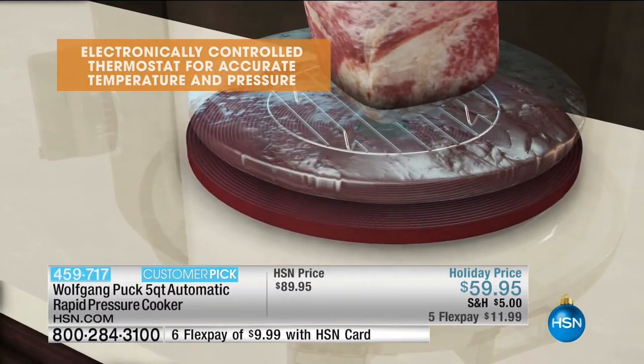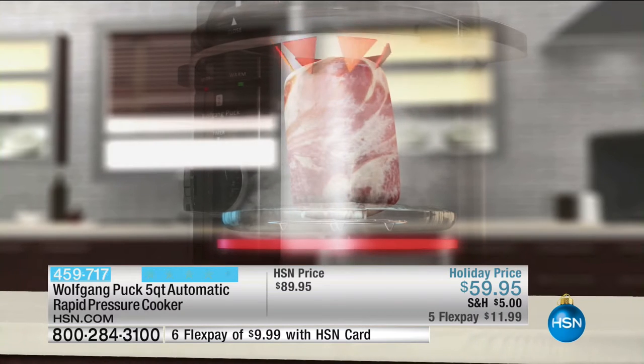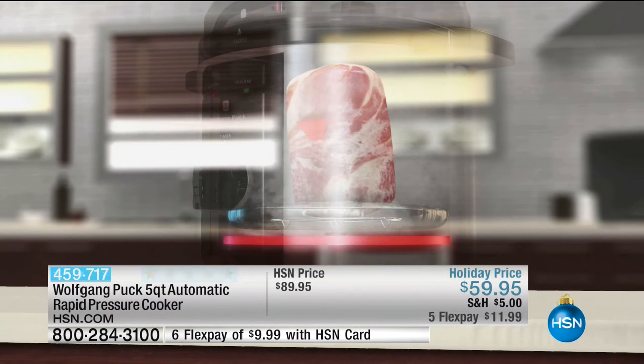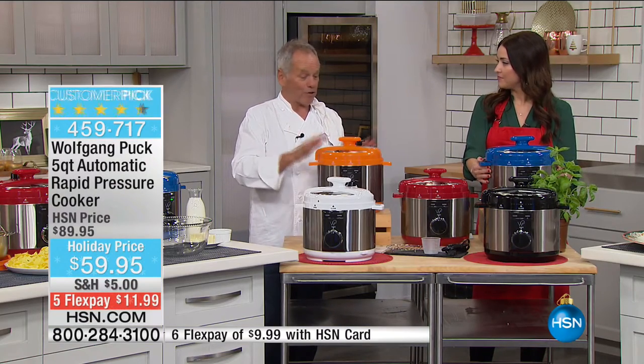You get flavors better than in slow cooking in a fraction of the time. And you save a lot of money in electricity, in your air condition, in your oven, instead of turning on the stovetop or whatever. This cooks in no time.